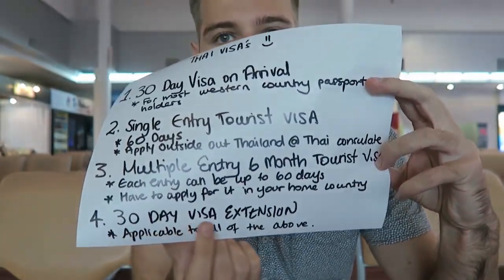The third option is a multi-entry tourist visa. This goes for 6 months and you can enter as many times as you want with a maximum stay per entry of 60 days. The annoying part about this visa is that you have to be in your own country to apply. So I guess you need to know in advance that you're going to be in Thailand or plan to be in Thailand for quite a while.